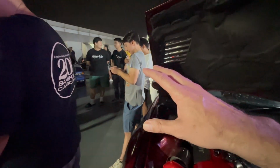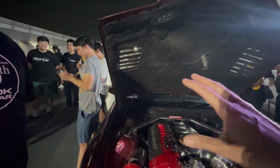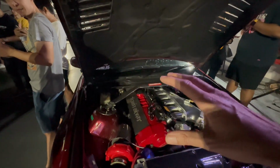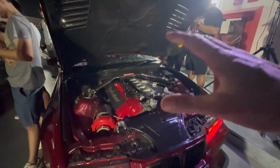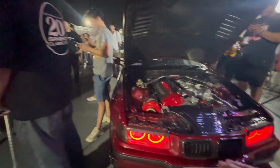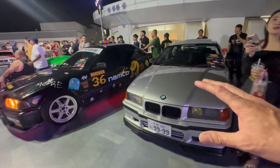We can't really get around the side because there's so many people here now, but it's all really done nicely on the interior. Recaro seats stripped out. That is a very, very high quality finished car. Then we're just going to go over here because it's got some really nice cars.